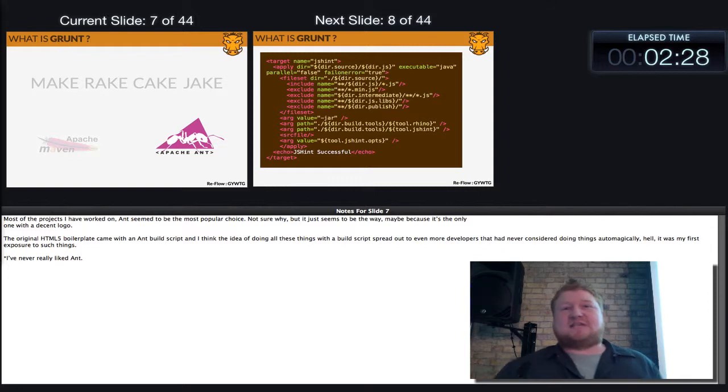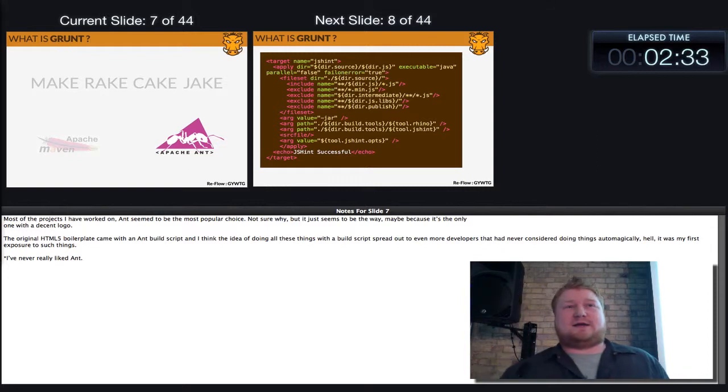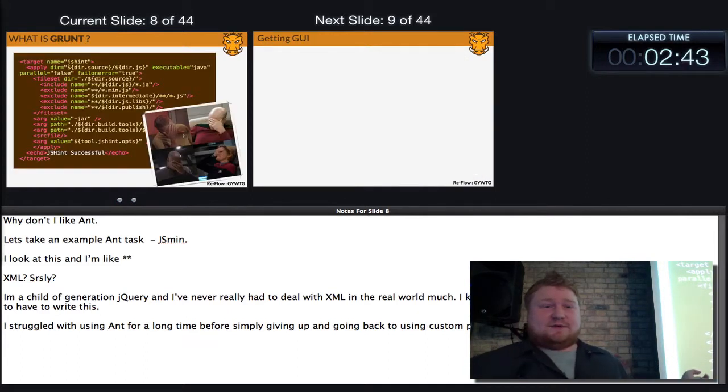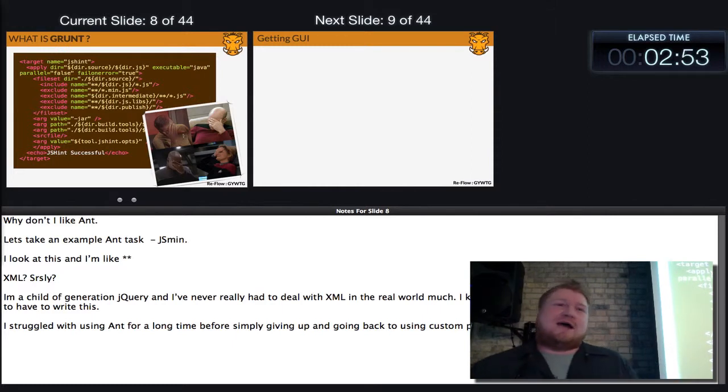Also, the original HTML5 Boilerplate came with an Apache Ant script, and I think everyone sort of jumped on board with that. And I've never really liked Ant, mostly because this is it. This is the build script you have to write, and it's XML. You know, I'm a web developer. I don't want to play with XML. I don't really want to write this all the time.